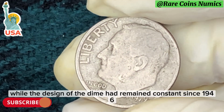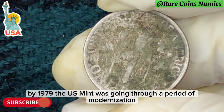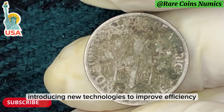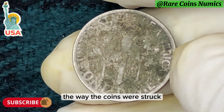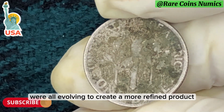While the design of the dime had remained constant since 1946, there were other changes occurring in the minting process by 1979. The U.S. Mint was going through a period of modernization, introducing new technologies to improve efficiency and precision in coin production. The way the coins were struck, the types of materials used, and the methods of quality control were all evolving to create a more refined product.